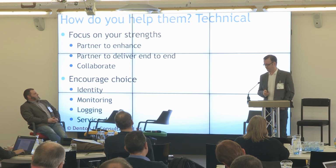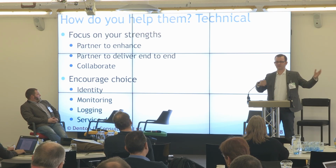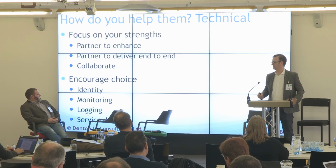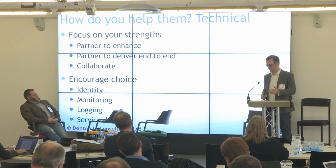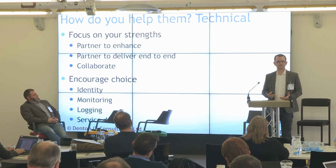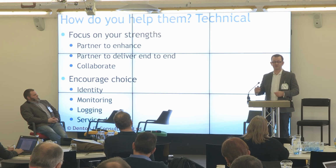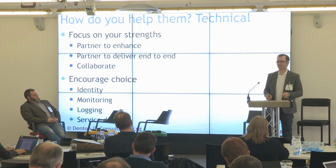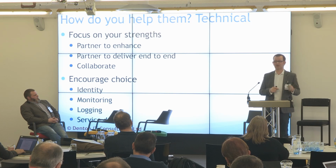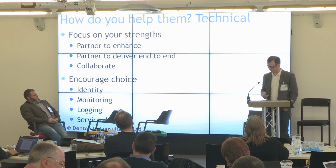Encourage choice. So in the future, when they've got all these different services, all these SaaS products, they might want their own identity management systems and plug in their own monitoring systems and their own logging and service desk plugins. Can your systems do that now? Or maybe it needs to be on your strategic direction so that in a couple of years' time, they can pick and mix the services they need. You're just fitting in. That's the services of tomorrow, in my opinion.